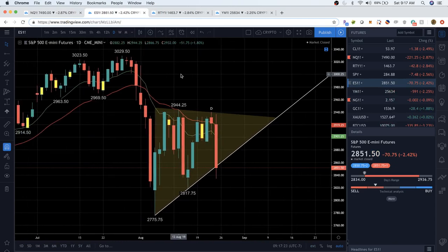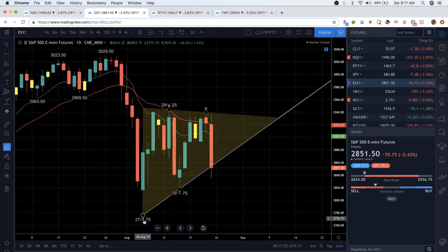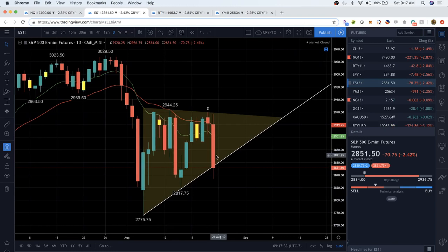ES, approximately the same picture. We have this algo line here that I drew from 2775 and 2817. We barely held with the body of the candle on Friday. So 2817.75 will present an amazing bottom fish opportunity in this daily EQ, and the key level to break for a bull break is 2944.25.